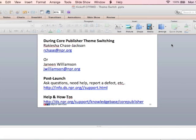What is the biggest market that has adopted the new design change? We've had some pretty big stations move over so far. KUOW, VPR. I'm trying to think. We'll send along the list with our email today, so you have a list of all the stations that have gone live, so you can check out their sites and see what they're doing.